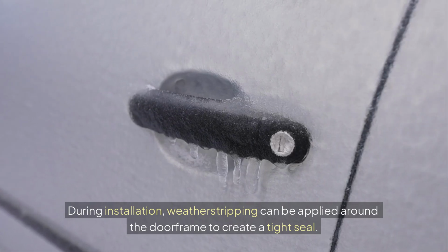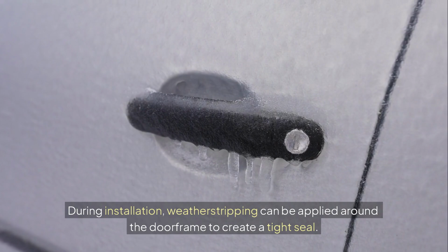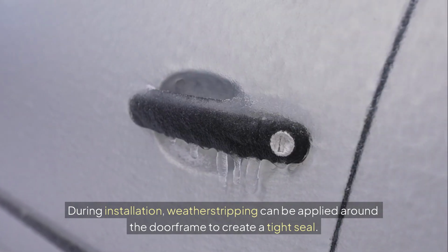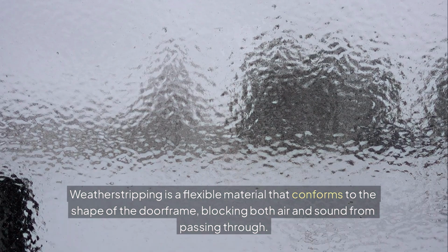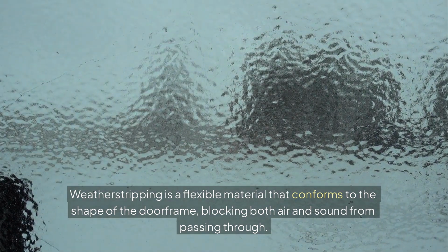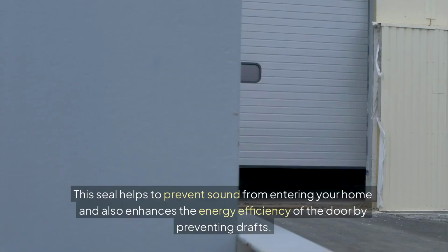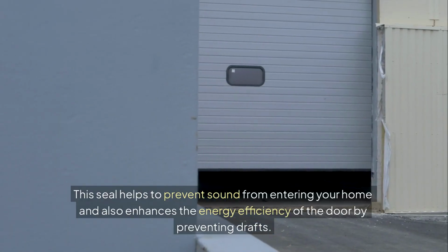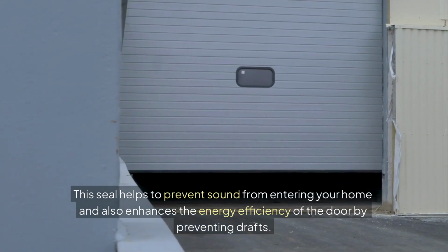Weather stripping and seals. During installation, weather stripping can be applied around the door frame to create a tight seal. Weather stripping is a flexible material that conforms to the shape of the door frame, blocking both air and sound from passing through. This seal helps to prevent sound from entering your home and also enhances the energy efficiency of the door by preventing drafts.